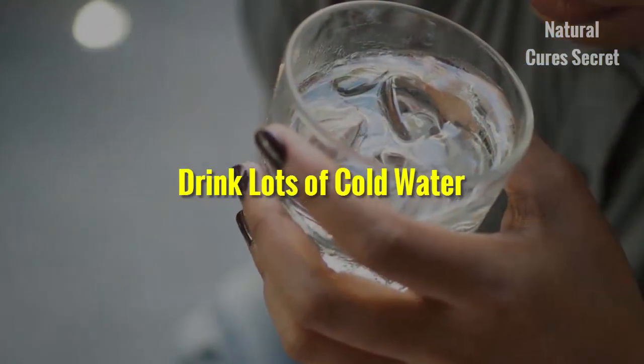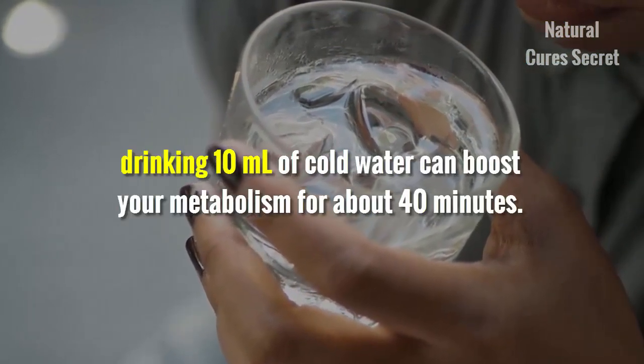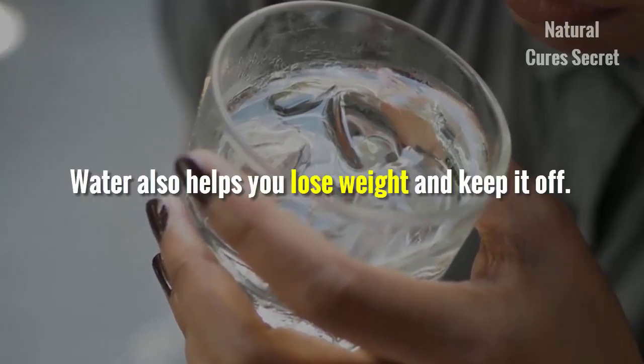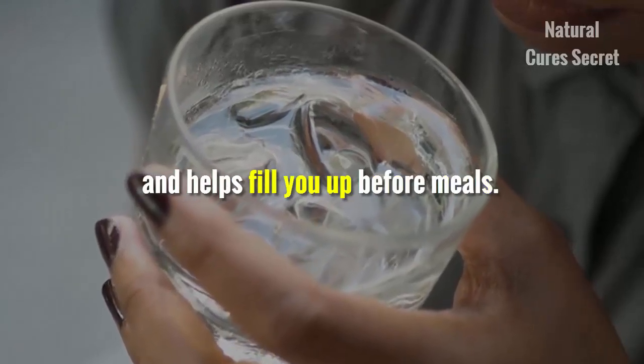Drink lots of cold water. Cold water can give your metabolism a quick boost. According to studies, drinking 10 ml of cold water can boost your metabolism for about 40 minutes. Water also helps you lose weight and keep it off. It increases your metabolism and helps fill you up before meals.